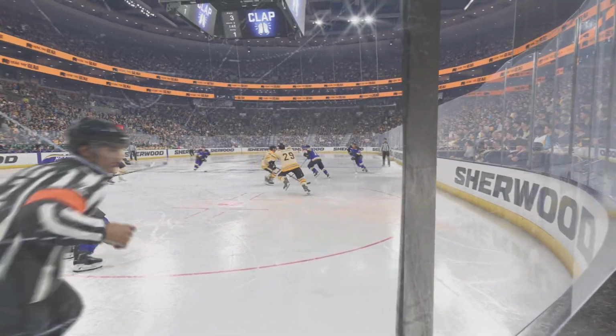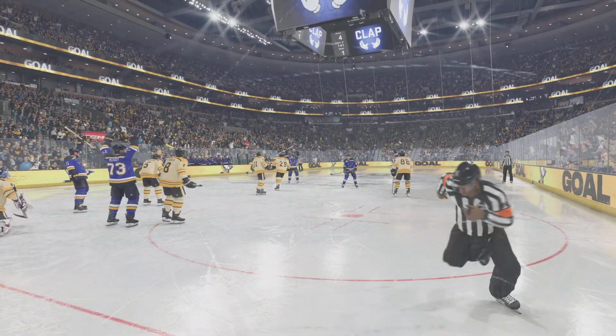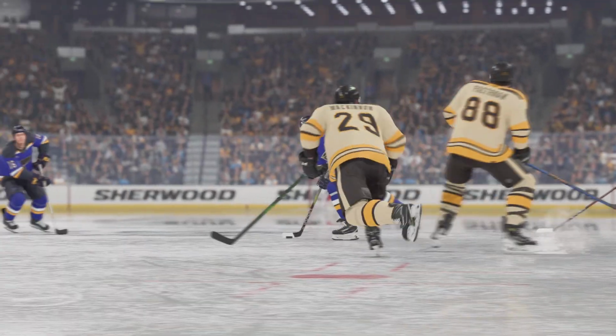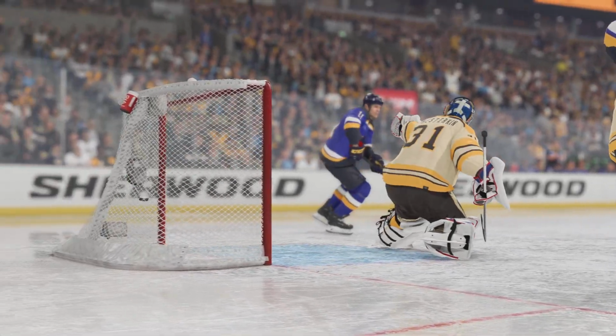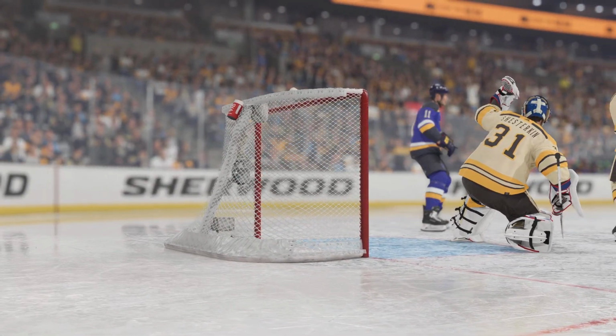James, they don't want to leave any breathing room and let their opponent get some life back. Got to give some credit to the shooter here, James, for finding the hole, and that hole is low glove side. I think that the goaltender, he wants this one back.